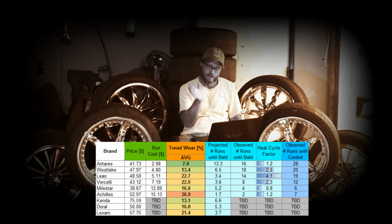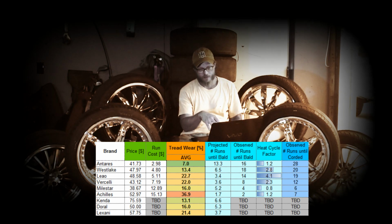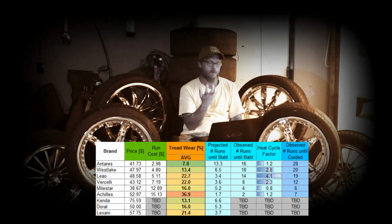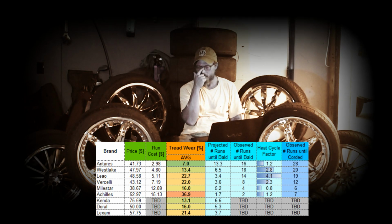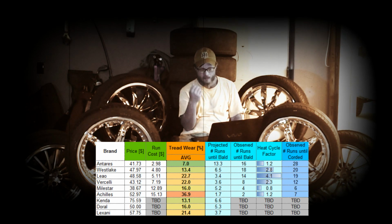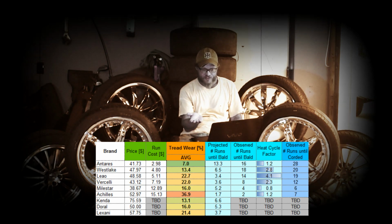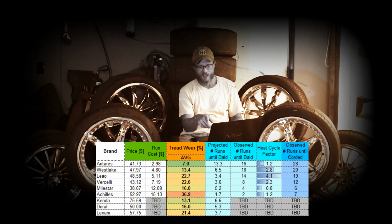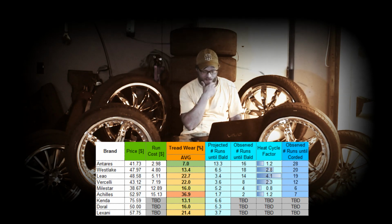Achilles. This is just the biggest surprise. Not now, after the initial wear data, I was already pretty convinced that these are garbage, because what the data doesn't tell you is just how torched these look. Visually, they look like somebody put a blowtorch on them. They were terrible, and I got virtually no runs out of them. They got more runs after the tread was gone than with tread on them, I guess.